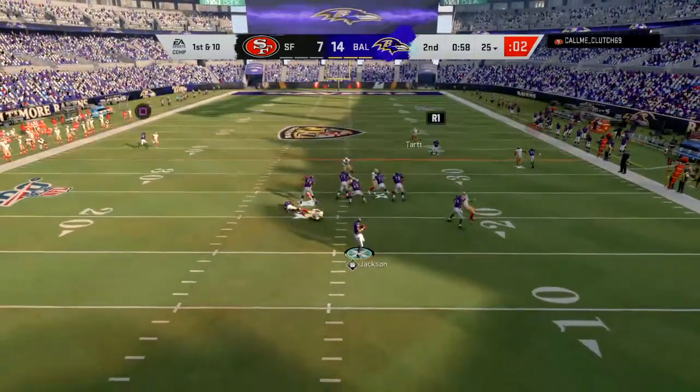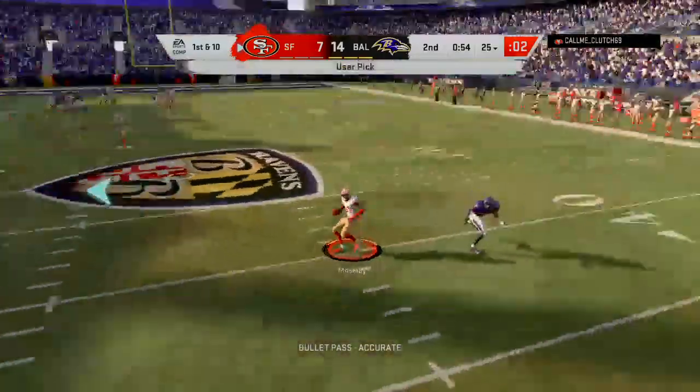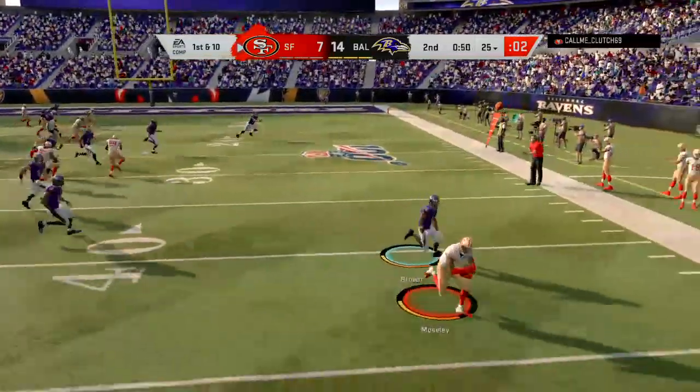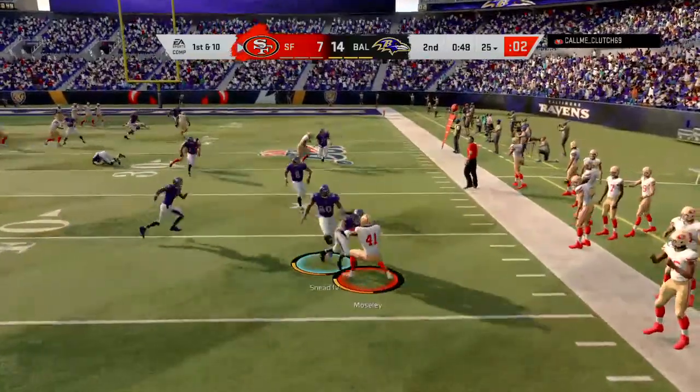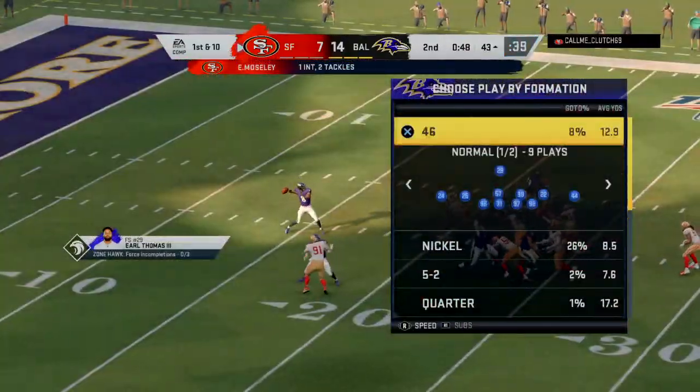Back to the air, Jackson following the pick six. He's going to fire one deep, middle, and he fires one that's intercepted. Picked off around the 41. And he's able to get it back here to the 43-yard line.